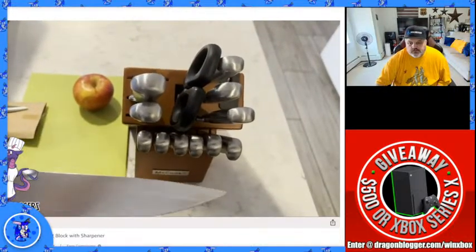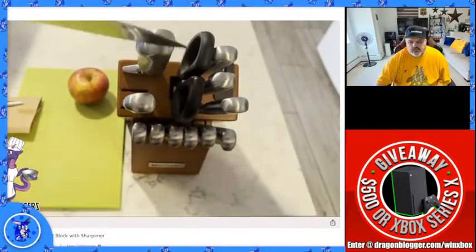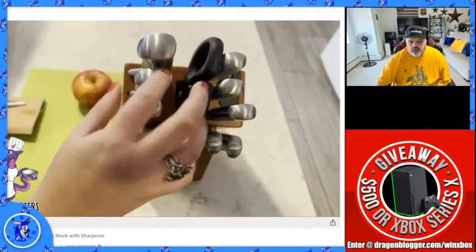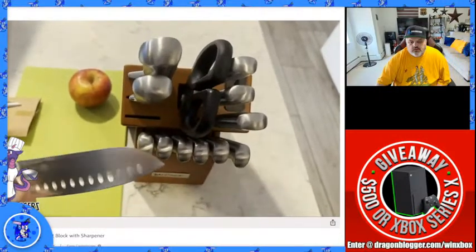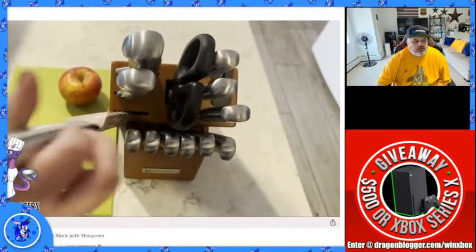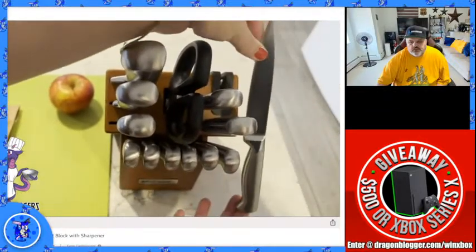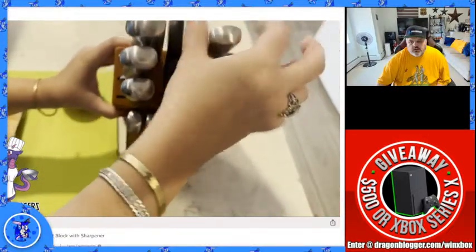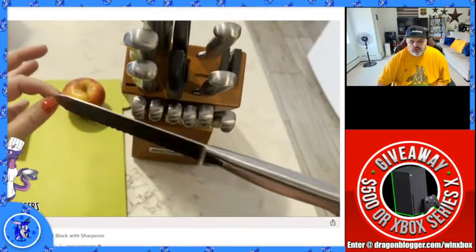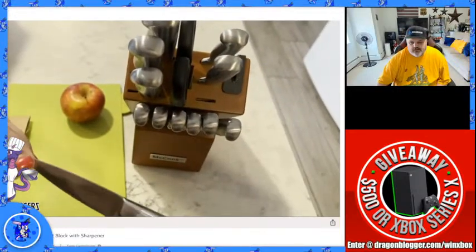You are going to receive an 8-inch chef's knife, which is your classic. An 8-inch slicing knife, which is another required if you're a chef or a home cook. This is your Santoku knife, and this is 5 inches. This is your 5-inch utility knife. This is your 5.5 serrated utility knife, or bread knife. And your 3.5 paring knife.